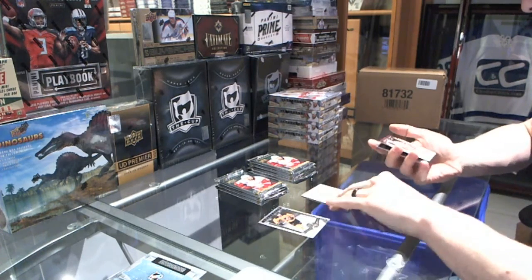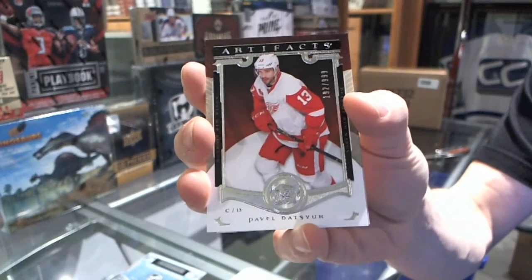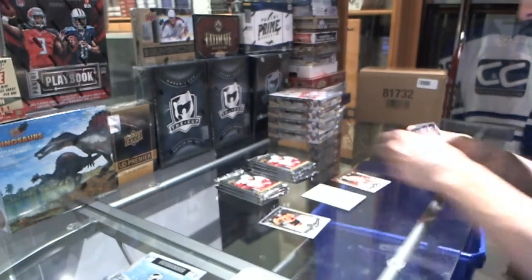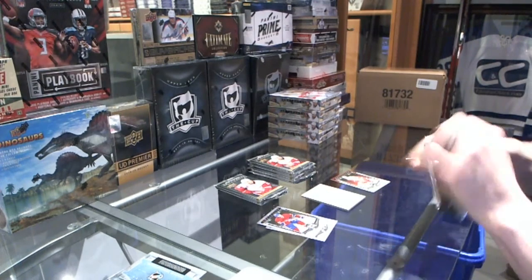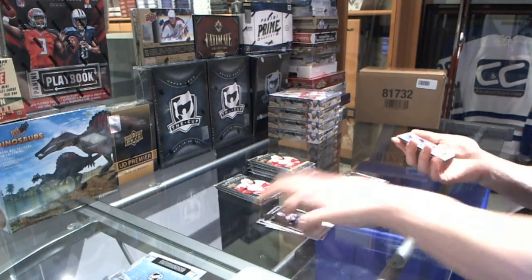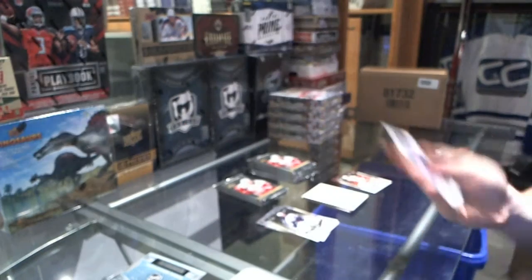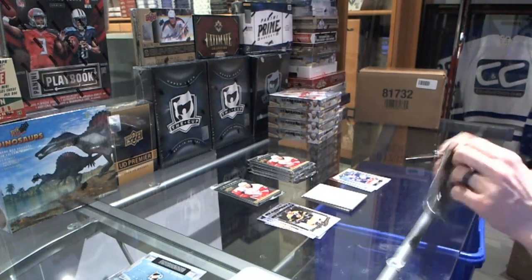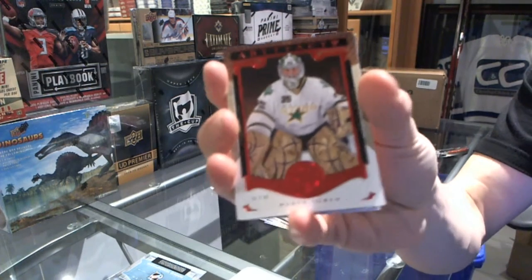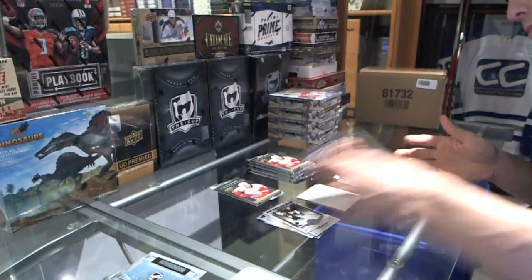All right, we've got a Stars insert to 999 for the Detroit Red Wings, Pavel Datsyuk. Pavel Datsyuk. It's special. We've got a rookie to 999 for the Columbus Blue Jackets, Josh Anderson. Red parallel number to 399 for the Dallas Stars, Marty Turco.